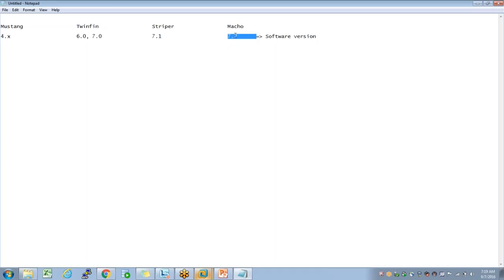However, the other day we looked at the architecture of TwinFin. TwinFin architecture is important to understand because both Striper and Mako were built on top of it. From a hardware point of view, these are called the 10000 series, this is a 1000 series, this is a 2000 series, this is a 3000 series. This is from the hardware point of view. This is from branding.